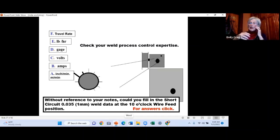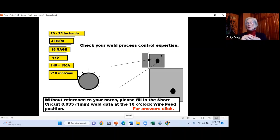So I've given you quite a bit of data so far. If I'd started off and asked you to fill this information in, you would have just looked at me with a glaze. But now you can see, oh, that's the 10 o'clock position. It's the third turn. Oh, the 10 o'clock position delivers around 140 amps. Oh, to get 140 amps, I need 17 volts. Oh, around that 10 o'clock position, I should be welding 16 gauge. Oh, that 10 o'clock position is the third turn on that wire feeder. That's 3 pounds an hour. Oh, I'm welding sheet metal, I better start off at 25, 30 inches a minute.